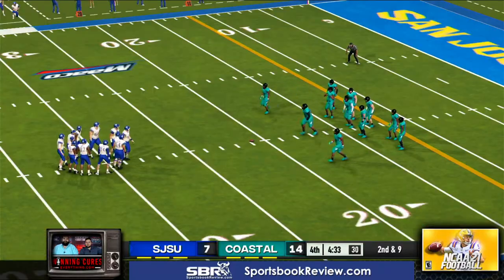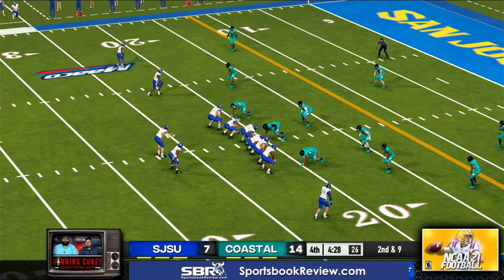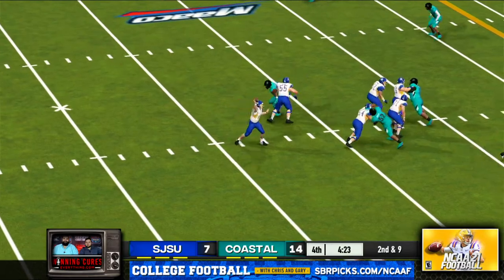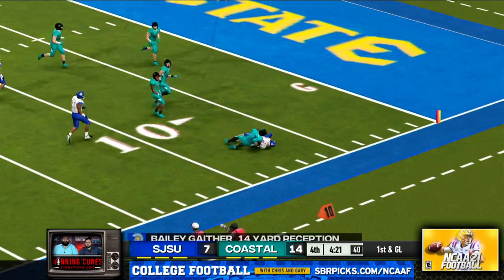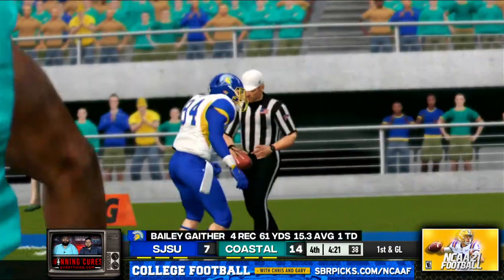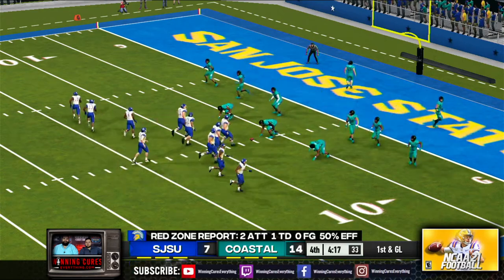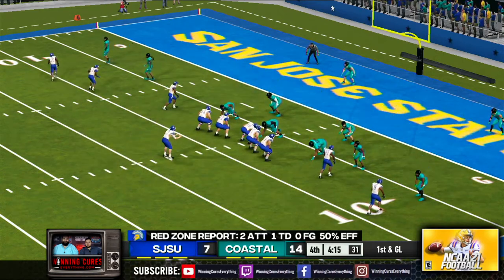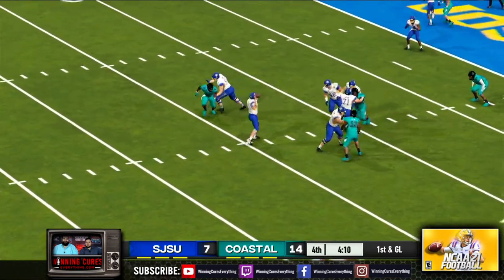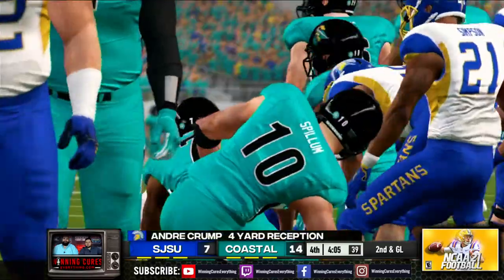And this is the 11th play of the current drive. Caught, and that's a first down. What a play, and that is first and goal. So here we go, first and goal, and a field goal won't cut it. So an empty backfield with five wide receivers. Brought down at about the 3 yard line.